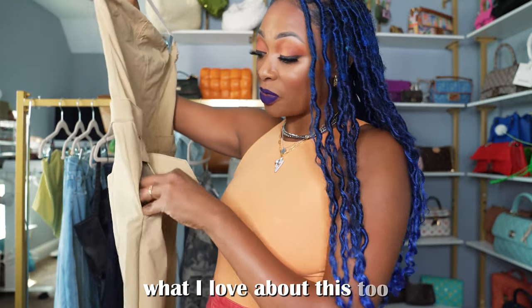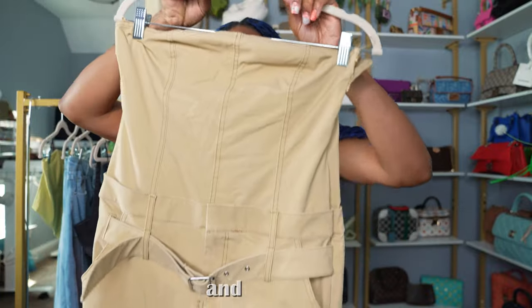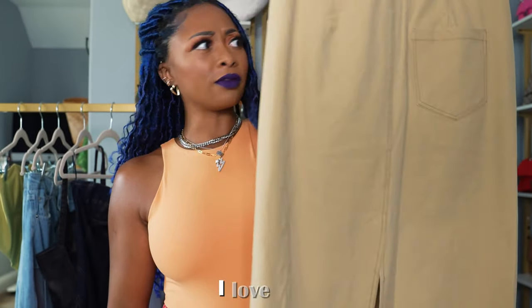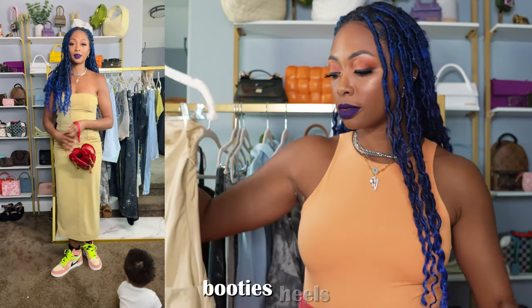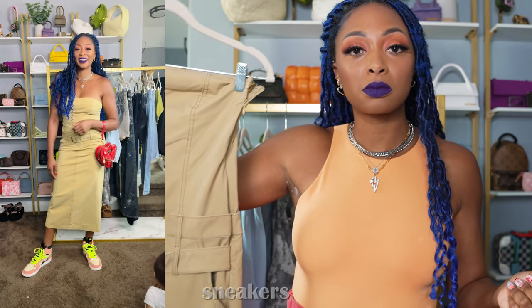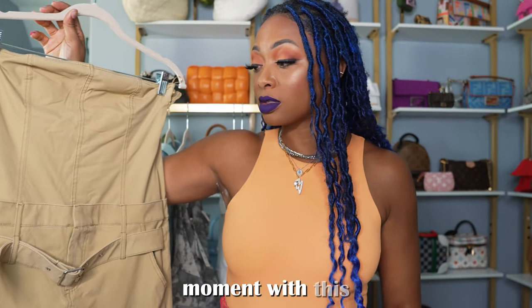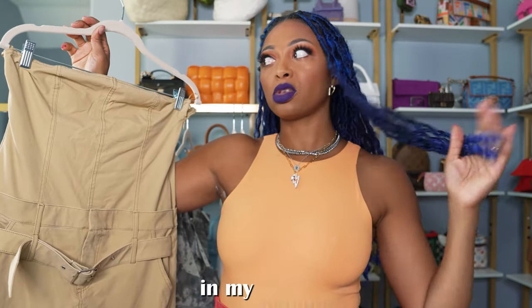What I love about this too, it has front pockets. I live for a dress with pockets. And also, not a front slit, it has a back slit. I love that. And again, same idea with the others. Booties, heels, flats, sandals, sneakers. You can get a true utilitarian moment with this, whether you dress it up or down. But I feel like this will work better if you dress it down, in my opinion, but you could definitely dress it up.